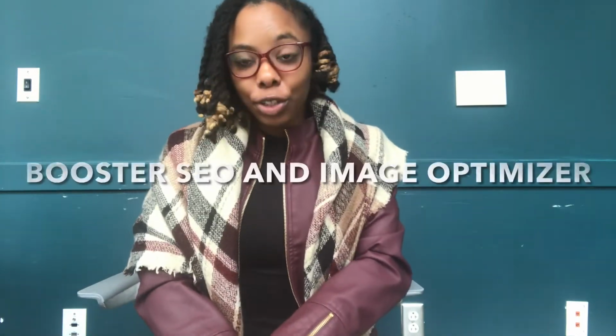And the last one that I was super excited to share with you guys is called Booster SEO and Image Optimizer. Okay, you guys, when I first heard about this app, I was like, interesting, right? SEO. So the great thing about this is that it literally does all of your search engine optimization stuff for you. All of that coding, that whole lot of technical information that you need to have good SEO and to make sure that your store shows up on Google, and shows up when you search for your store online.